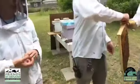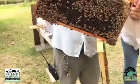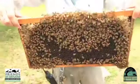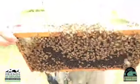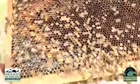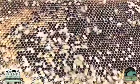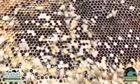Okay, we found her. We found a frame with a queen on it. See if you can find her first. So I would say, Nancy, we would always suggest that you grow native pollinator plants. And there are lots of resources for that as well. Okay, do you see her? Thumbs up if you see her.